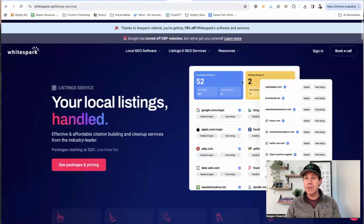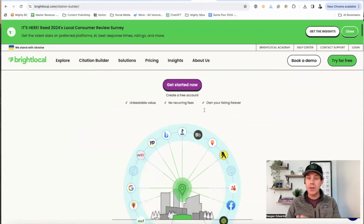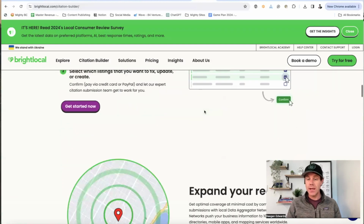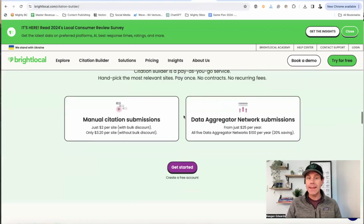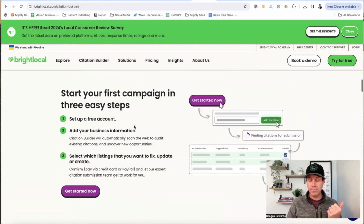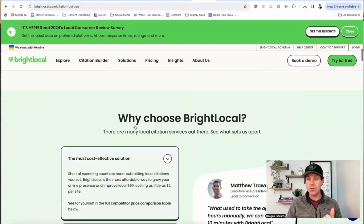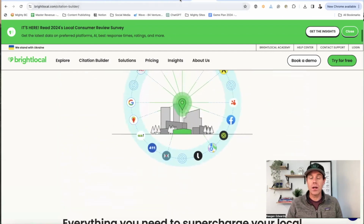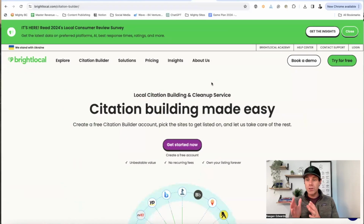These are two companies that do this for you and do this cheap. The other one is BrightLocal. I'll put both links below. It's like $3 a listing. You pick however many you want, and then they do it for you. You can see here $2 a listing, right? If you do choose the Mighty Sites Boost program, that's included for you in the pricing. So you can just choose the Boost program if you are on Mighty Sites, and we'll do the listings for you as well. So you can choose either of those systems and get set up. Once you do these listings, it's going to give you a bunch of backlinks and a bunch of credibility in Google. So you do that next.